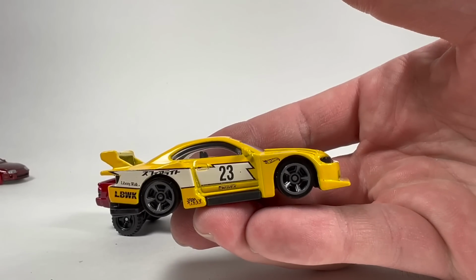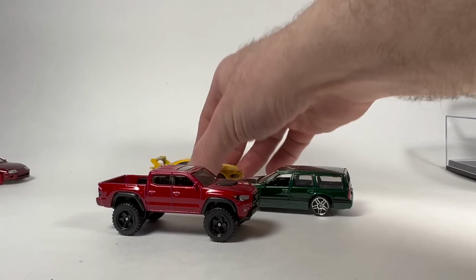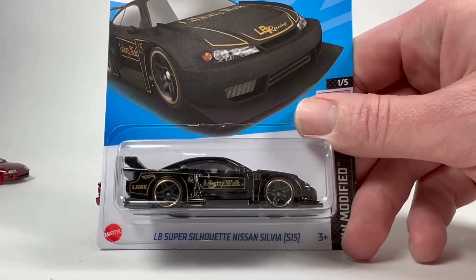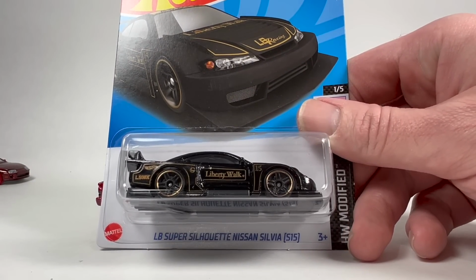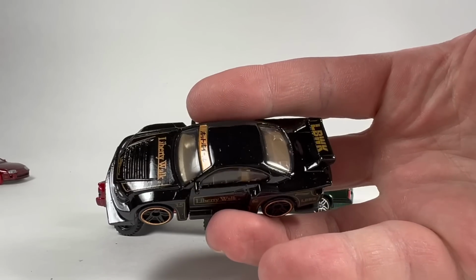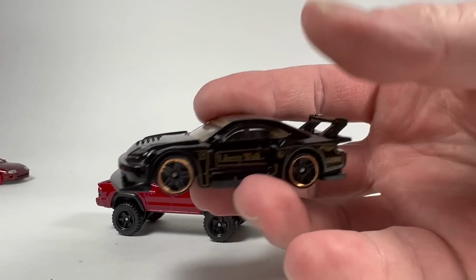Super Silhouette, fan favorite casting. It is a nice one. And then lastly, the one in black, Liberty Walk. Like the John Player Special kind of thing going on here, with the black gold trim. And it looks pretty good as well. All right, and that's going to be it for this episode.